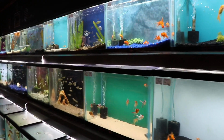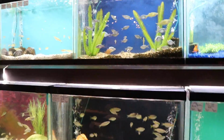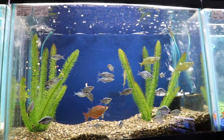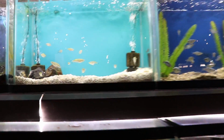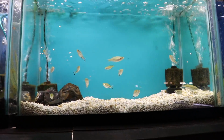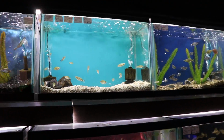This is a big place. This is one of the bigger places that I've been to. These are nice looking rainbows. So the Kamaka rainbows, Millennium rainbows. Madagascar rainbows. I really like these too. I've had them before in the past, and they're just great. They're always in action. I like their shape.